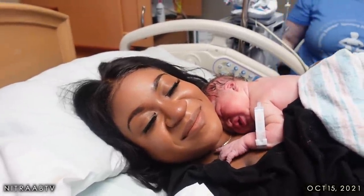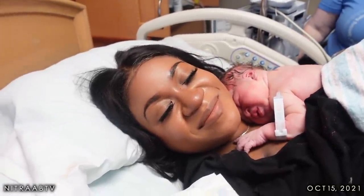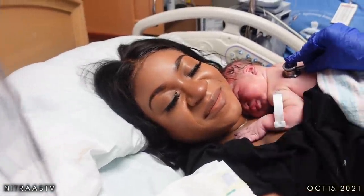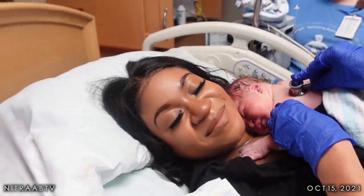Bigger, but I think he might be smaller. I don't think he's gonna be that big. How big was brother? 6'5". Maybe. They might be about the same in all honesty.